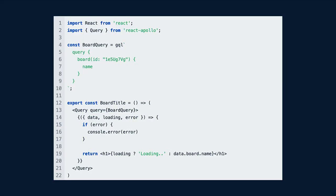And is anyone using GraphQL in the room? Oh, quite a few. That's cool. It's just this really nice way of doing things, right?